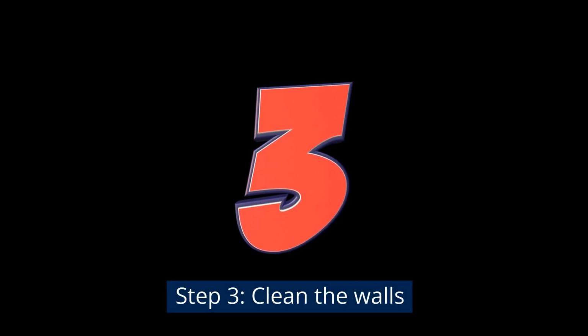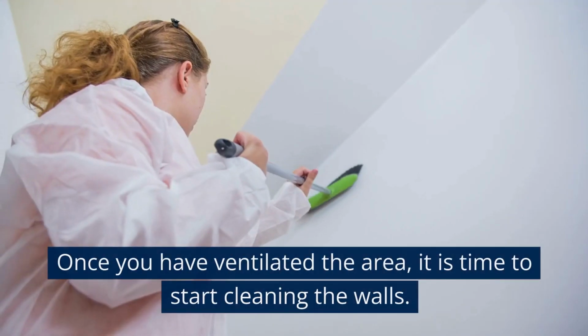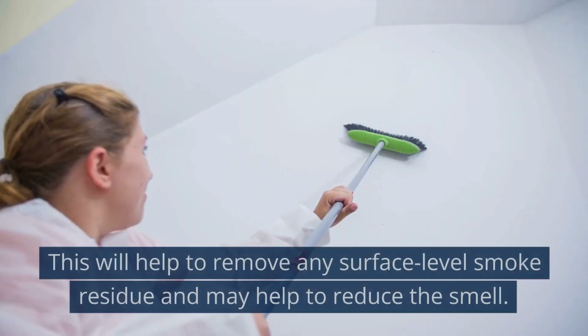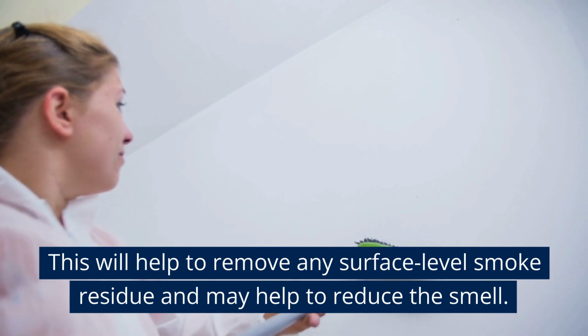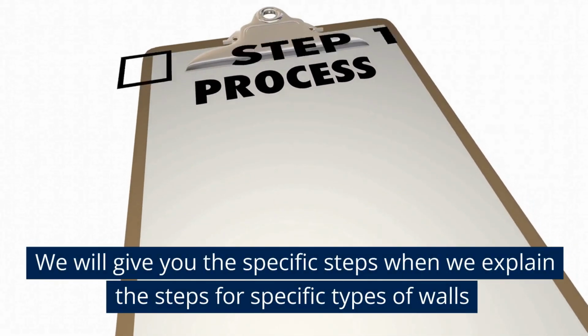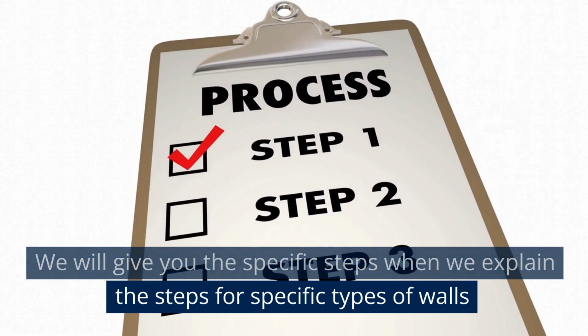Step 3. Clean the walls. Once you have ventilated the area, it is time to start cleaning the walls. This will help to remove any surface-level smoke residue and may help to reduce the smell. We will give you the specific steps when we explain the steps for specific types of walls.